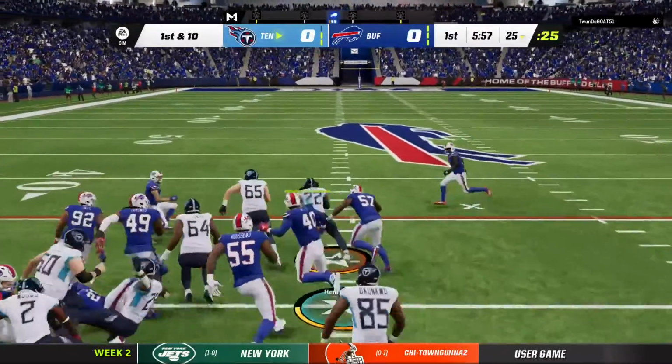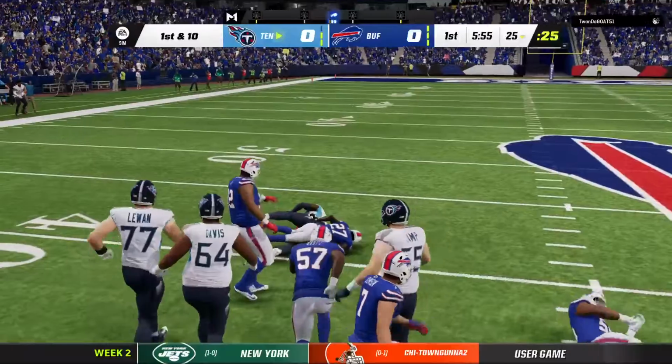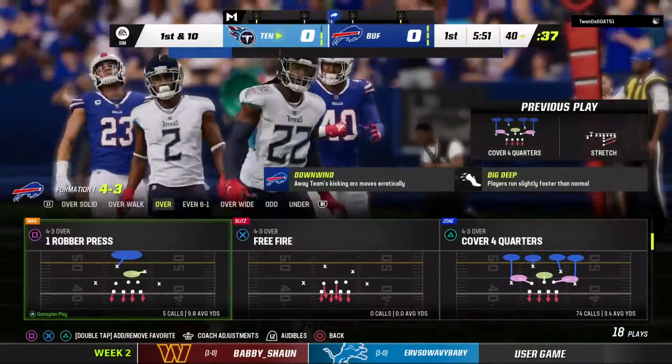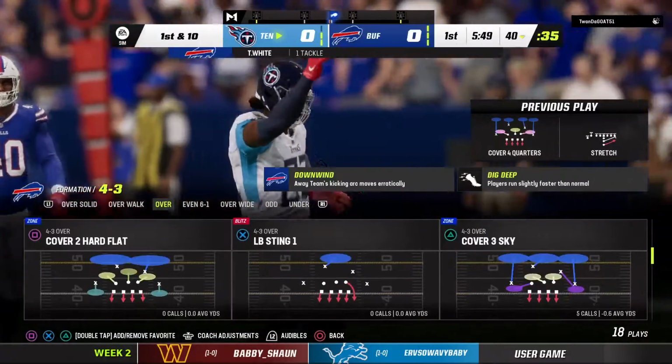They'll start on the ground. It's Derrick Henry. And down he goes, but he takes it up to the 40. Give them 15 yards to start their first drive of the game.